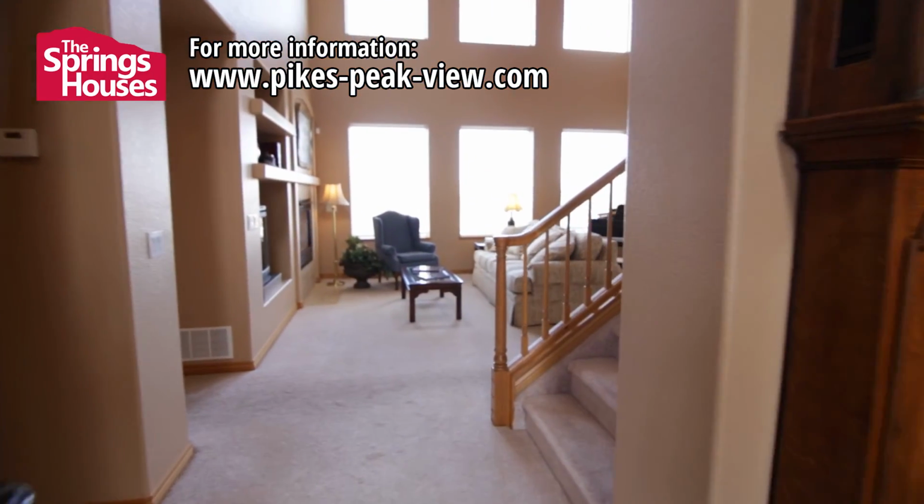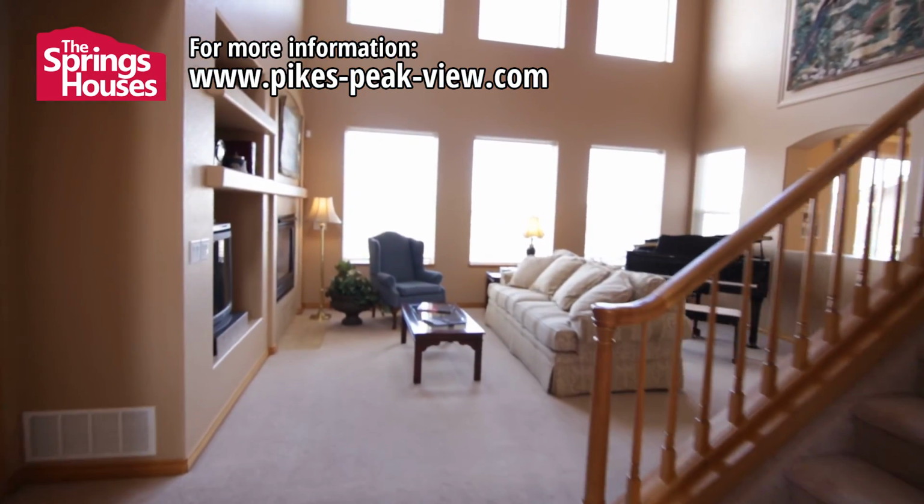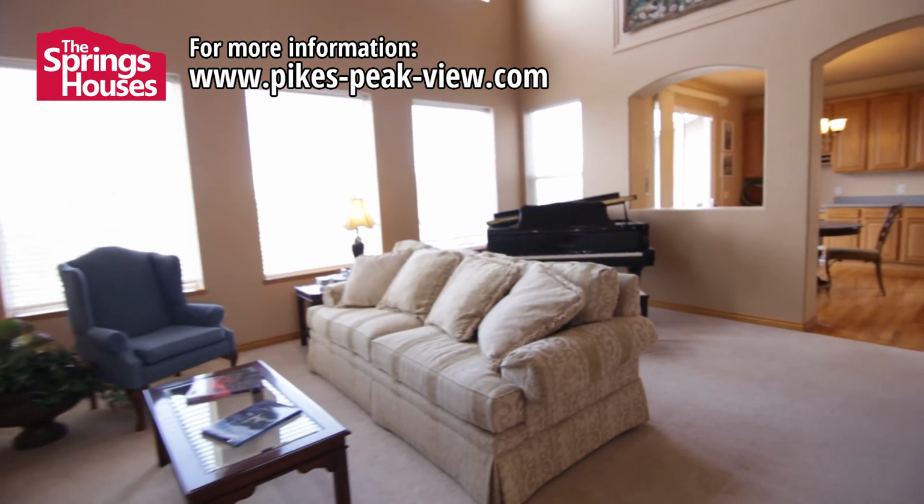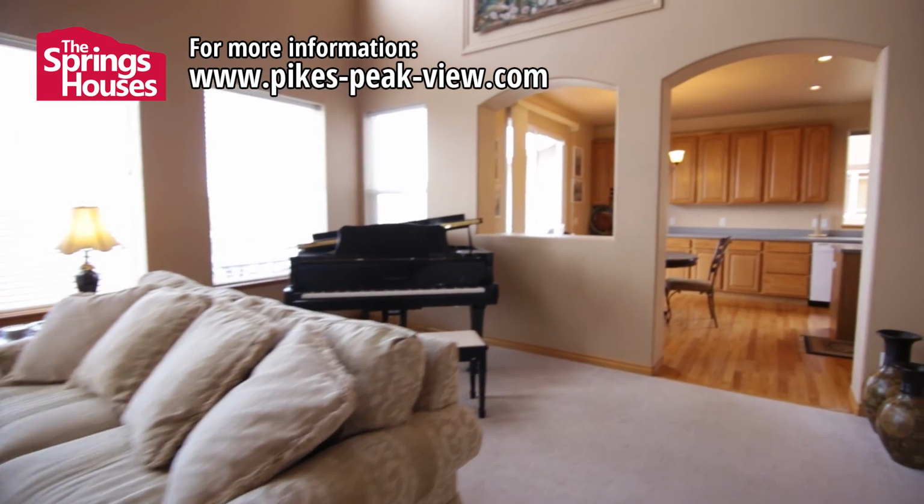The seller of this home had the main level professionally painted, with all the colors picked by an interior designer to ensure that a consistent look is maintained in the main living areas.